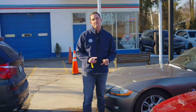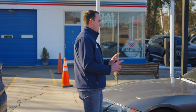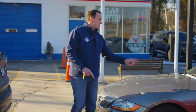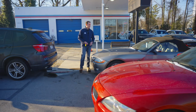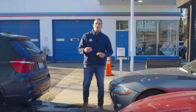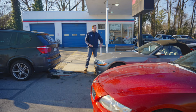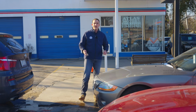N52 cars, some of your later inline 6, same thing, valve cover gasket, basic common items, spark plugs, ignition coils, making sure your gaskets are not leaking, oil pan, simple. Another big difference between the two, we touched on hydraulic versus electronic power steering. These guys can get sticky on some of these non-M Z4s. There's an adjustment on that you can typically do. Worst case scenario, the electronic rack, the sensor will fail and then it has to be replaced. Those are just some common items on the Z4.